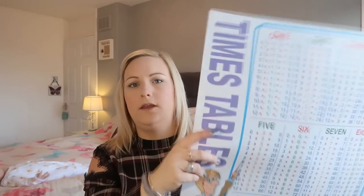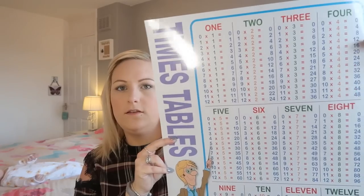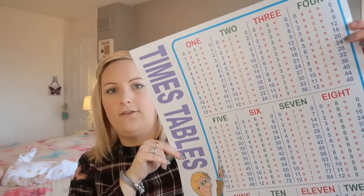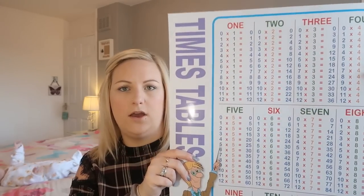And then my eldest is practicing his times tables at the moment, so we've got this one here, which is times tables, 1 to 12, which I thought was great because that's what he's doing at the moment. I could stick that on, and he can just have a look, memorize, practice. He can cover one up and guess the answer.